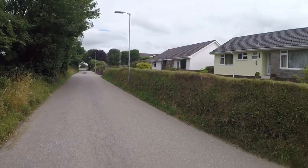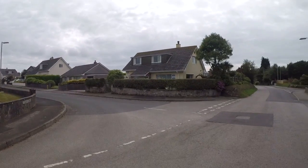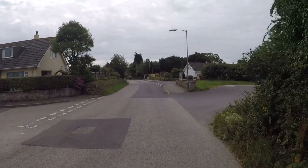We've now arrived in Sticker. It's only a small village. There's a few hundred houses. A pub and a little shop, that's about it really, not much here.